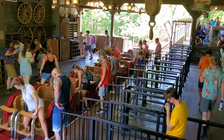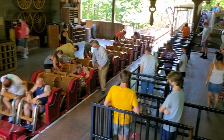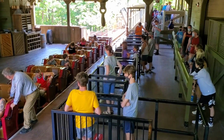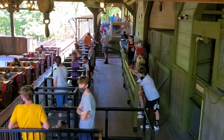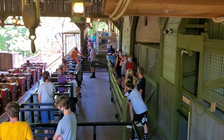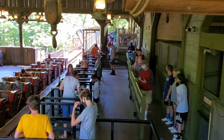They are telling people to use hand sanitizer before they get on, but Silver Dollar City is doing what they can. The guests, on the other hand, it's a mixed bag. So even though the line is short, it's just a little bit longer than that, just because of the way they're having to load the train and take the time and the spacing, it's going to take a while to get on that coaster.